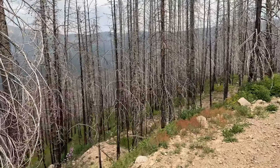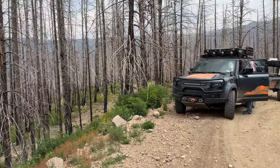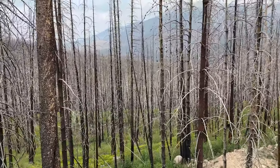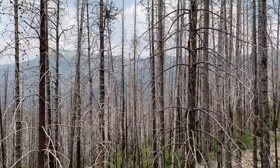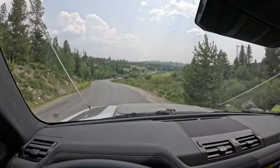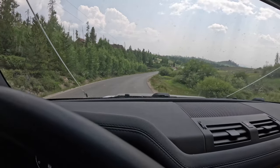This is crazy. I've never seen anything like this. It's kind of nice that they're dead though. Right now we can see through them. If they were alive, it'd just be a wall of trees. We wouldn't even see the peaks over there. We've been making pretty good time today, especially since even though we got lost, we did take a faster route than the entire route that we were supposed to be taking.